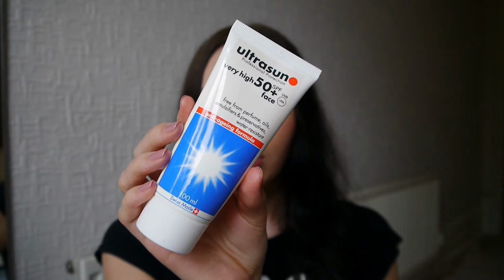For my daytime moisturiser, SPF is really important. I think it's really important to protect your skin, and in the summer months I always use my Ultra Sun SPF 50 for face, and I actually only use this just on its own. I apply it to dry skin. I've read lots about that being the most effective way for the SPF to work.